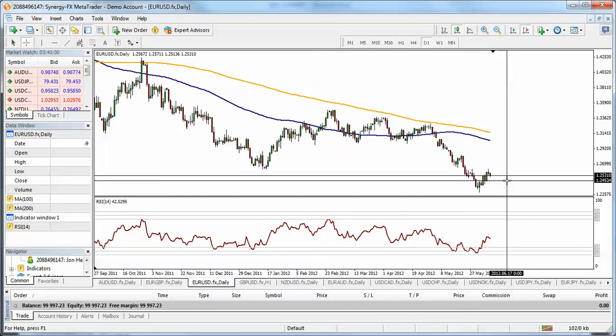We could see a little bit more range-bound trade, but if we do see some short moves into tomorrow, then this will only increase the probability of either, first of all, a gap to the downside over the weekend, or possibly a strong move on Sunday or Monday.